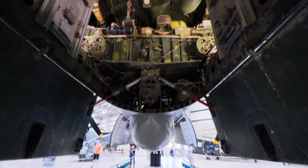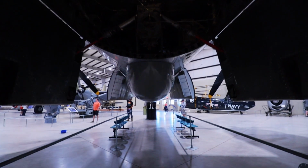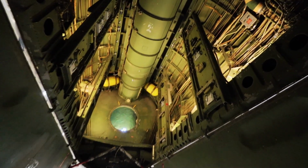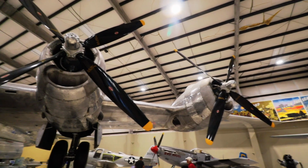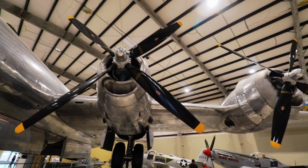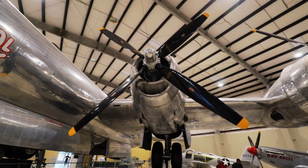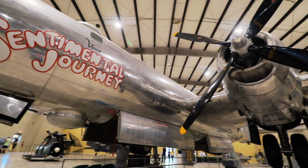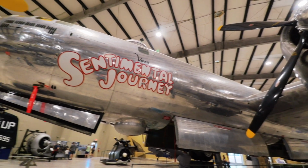But I believe there's another section up here that we can also walk under. In fact, yes, there is, and there are four more of those skids there. Now, just to kind of show you what the plane looks like as a whole, instead of just the underside, you can see it's quite large, and you can see it's called the Sentimental Journey.